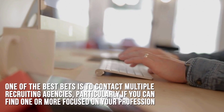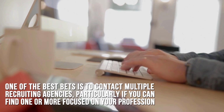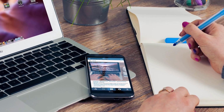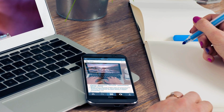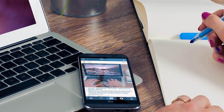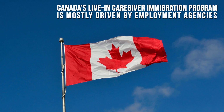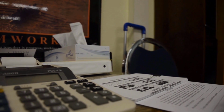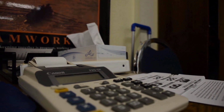Agencies. One of the best bets is to contact multiple recruiting agencies, particularly if you can find one or more focused on your profession. Employers are increasingly relying on external hiring companies or headhunters to find talent. Usually these headhunters are paid by the employer, so avoid companies that ask you to pay for their services. Canada's live-in caregiver immigration program is mostly driven by employment agencies. There are many agencies that are oriented towards foreign workers, but there are many more that are not. You should be careful when selecting an employment agency.